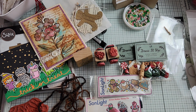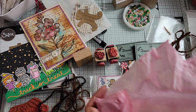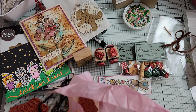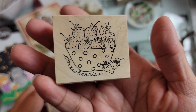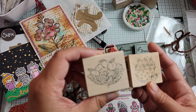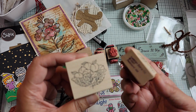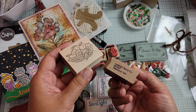Oh, man. Okay. So this last one does feel like another woodblock stamp because I can feel it through the tissue paper. And let's see what this is. Pink tissue. I did notice that. She's got me with the... Oh, what is this? There's two together. Oh, yes! I saw her show this. I didn't have this one either. Really cute. It says strawberries across the bottom here. It's a bowl of strawberries. And the other one is a bowl of peaches in like a bowl made from leaves. This is super cute. Lockhart Stamp Company, Redmond, Washington. So over in that area. These are from 2007.